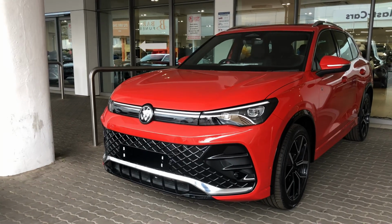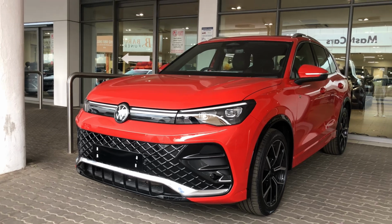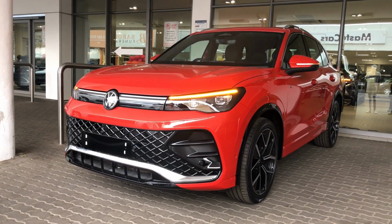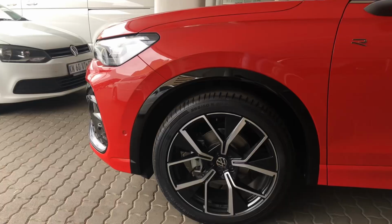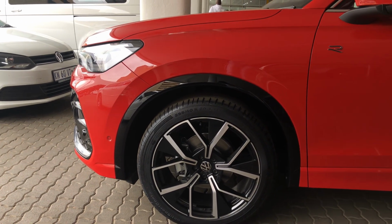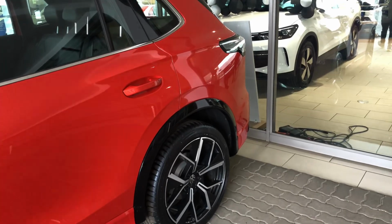As I have mentioned, the R-Line package comes with this more refined, aggressive, and stealthy look. It really looks amazing. It looks beautiful. I would go for the R-Line model. And you have these alloy rims, which I think look absolutely amazing.